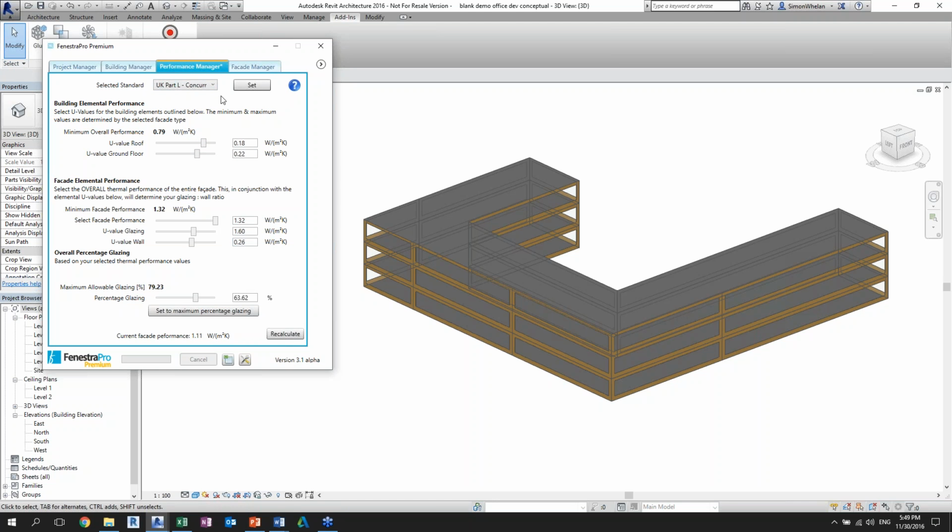And that will go for ASHRAE, for IECC, and we're consistently adding. So at the moment we're putting in Title 24 and we're looking at the Passive House commercial standards.